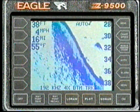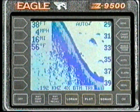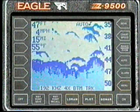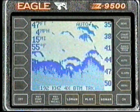A soft, muddy bottom returns a weaker signal, producing a narrow gray line. On the other hand, a hard, rocky bottom returns a much stronger signal, which creates a wide gray line. Well, that's about it on gray line. Let's get back to you, Bill, and see how the fishing's going.